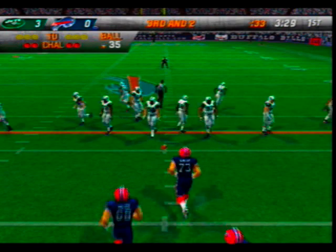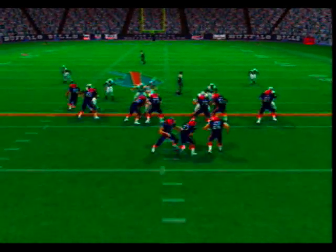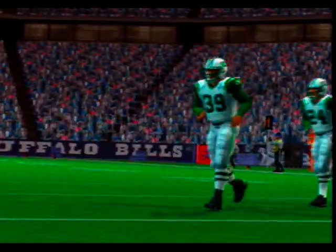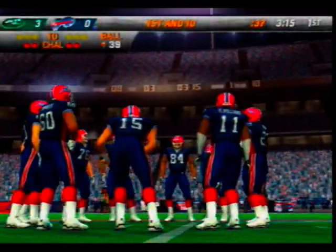Ball on their own 35. Ball on the 35-yard line. Hand it off. Setting up play action. Throwing. Runs through the tackle. Williams is there on the stop at the 39-yard line. They convert for the first down on that throw. And they ran the perfect play to get those couple of yards.